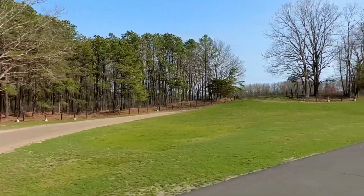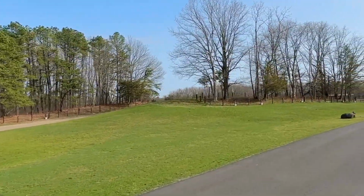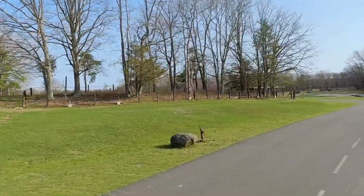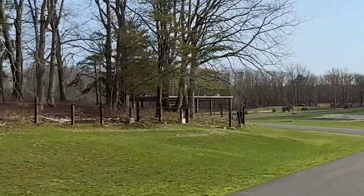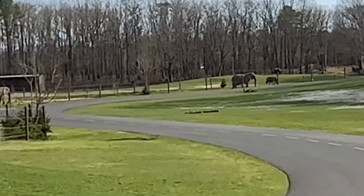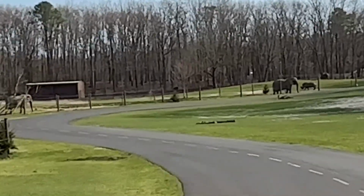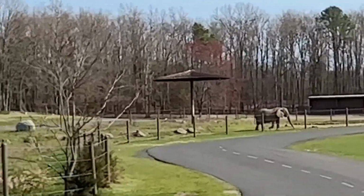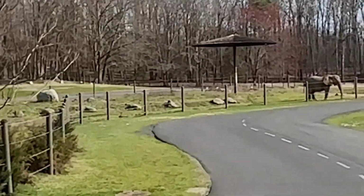We're going to see the elephants. Coming up on our left, once we make it up this little bend, we are going to see all those beautiful matriarchs, or our females. These gals are all females. A matriarch means that there is a head woman in charge, and she's going to take care of the whole crew. Our elephants are beautiful creatures.